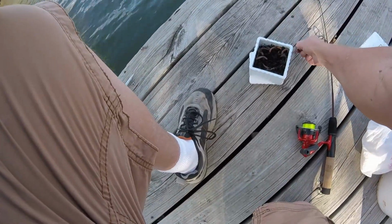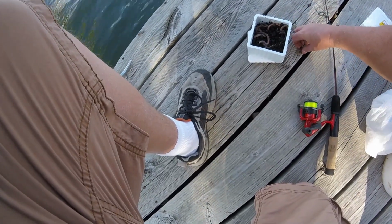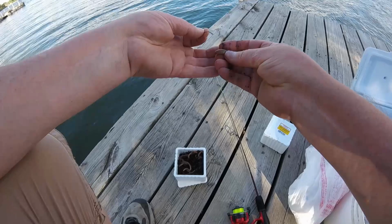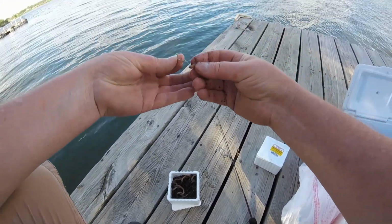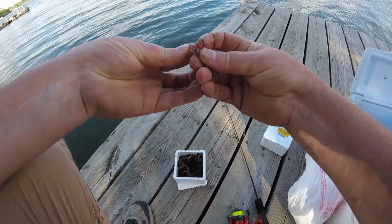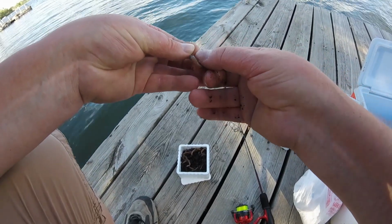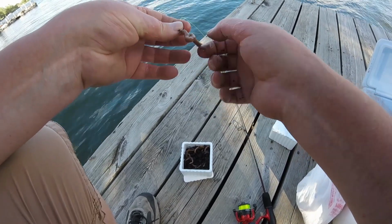I'll pinch off a little piece there. Try not to drop them in the water. Well, this thing's wiggly. That's good. I think these are my older ones. Like I said, I just bought a new container. I had the old one in my fridge. The guy next to me on the other dock is tearing them up.